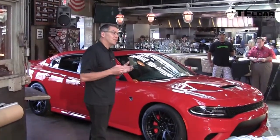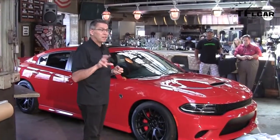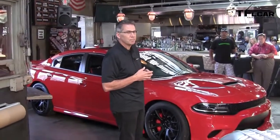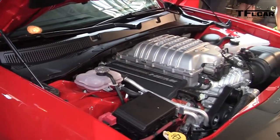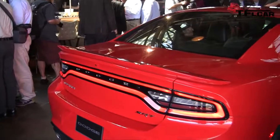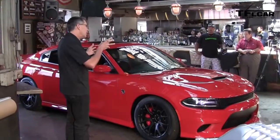The engine's manufactured in our Saltillo engine plant where all the Hemis are built, but unique to the Hellcat is it actually runs through a 42-minute dyno cycle. So every Hellcat motor gets a 42-minute dyno cycle before it's shipped off and installed in the car up at Brampton in Ontario. Additionally, the car comes with an 8-speed automatic transmission. It's a new transmission behind the Hellcat, bigger clutch packs, and wider gears. So that's kind of the engine compartment stuff.